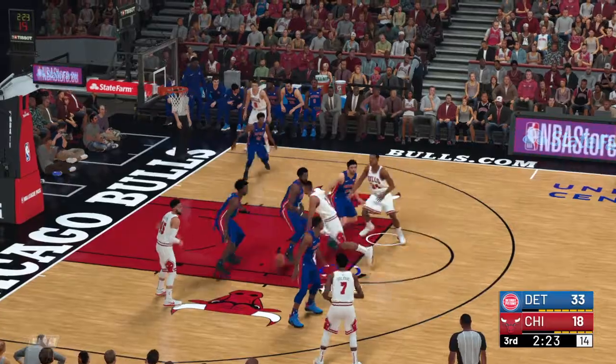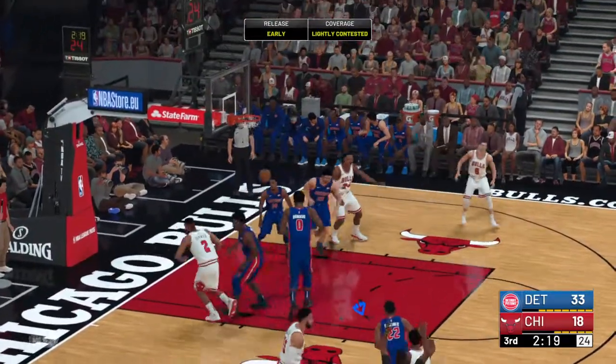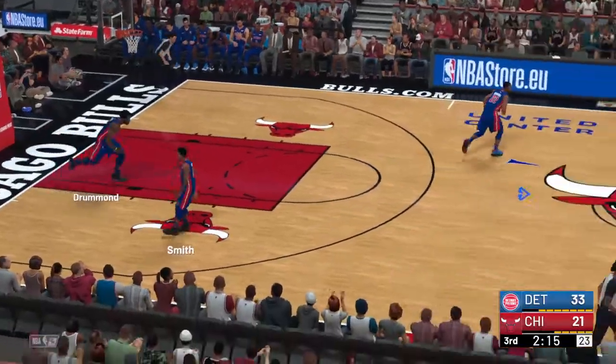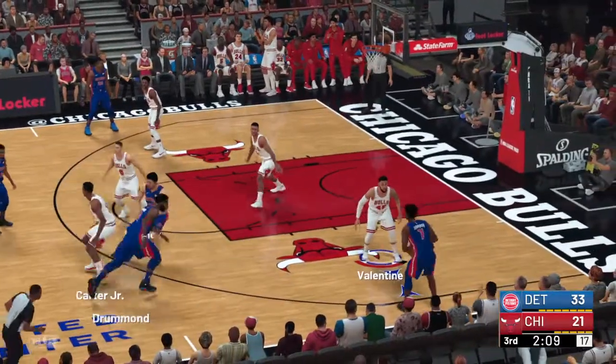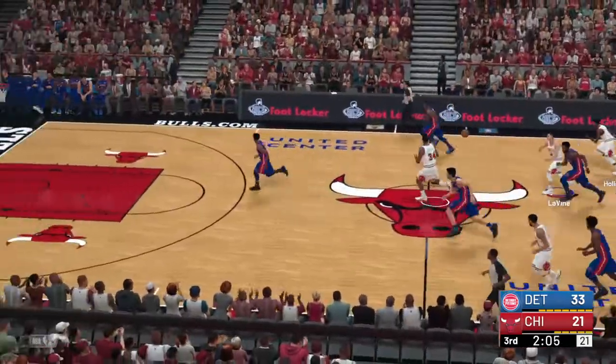Smith against Levine. They set the screen. The kick out to Holiday. Drops in the tray. Holiday's got himself on the board with 3 there. Further proof that you can't leave anyone in this league that wide open. There's the pass to Drummond. Picked by Pachulia. Back to Drummond. Parker with the steal. Fast break.